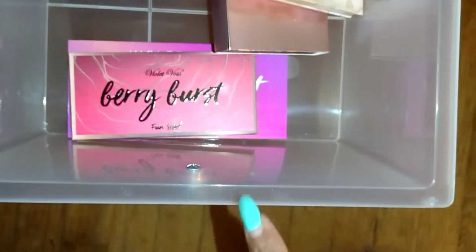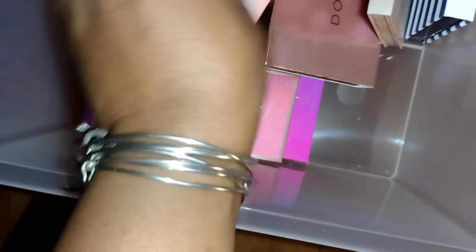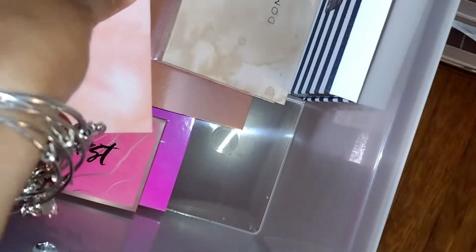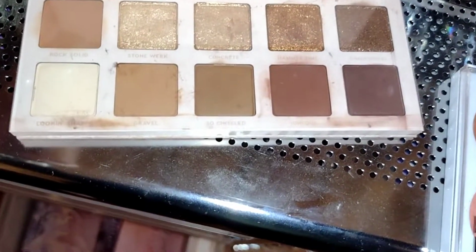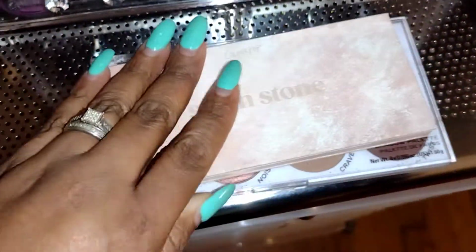And then, what do I have down here? These are Violet Boss, but I think one of those is burgundy and one is like purple. So that's not what I'm looking for either. That one isn't bad, but it's too big to go into my train case. Oh, I do have this Set in Stone palette from ColourPop. Now that one I can achieve some pretty cute looks, so I'm kind of torn in between these two.